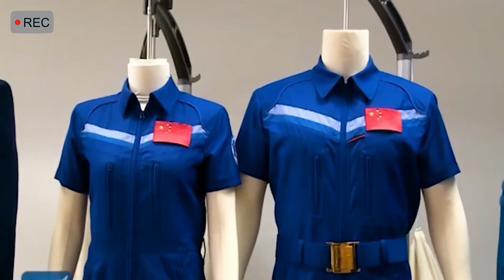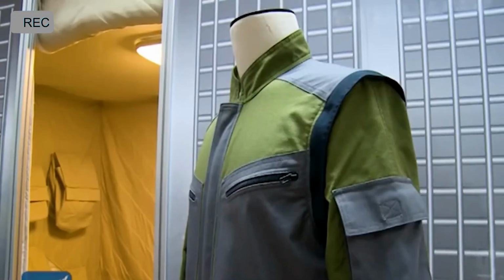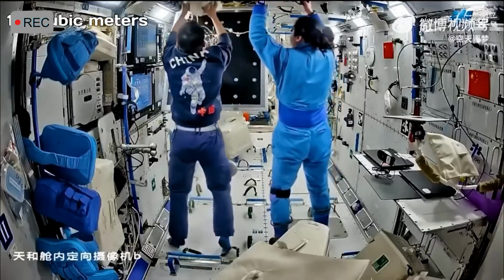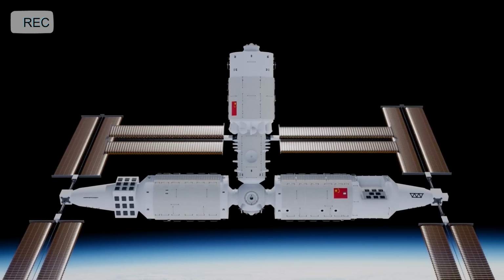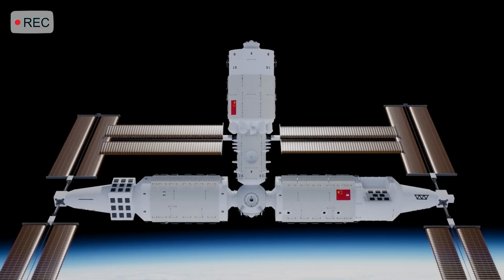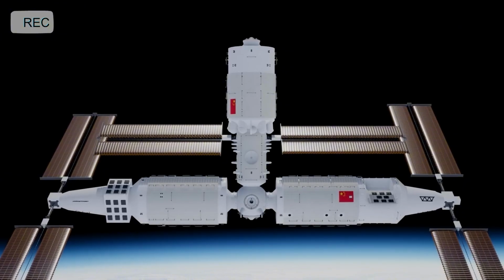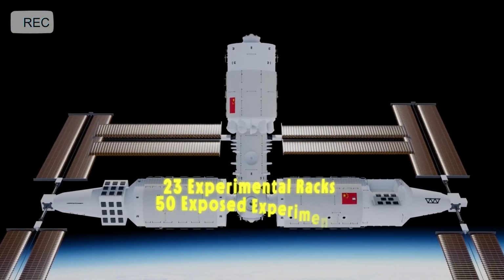Now, of course, the main reason that the crew is up there is to do work, conducting research and experiments that will help to further our understanding of life, the universe, and everything. The Tiangong now has a total of 23 experiment racks on board with an additional 50 platforms for exposed experiments on the outside of the station. These external racks are going to allow them to conduct experiments on ecology and biology in space, fluid physics, combustion, material science, and the effects of varying gravity.